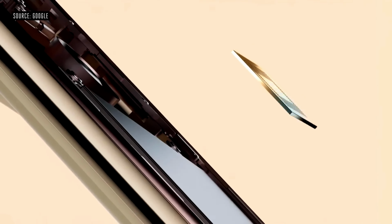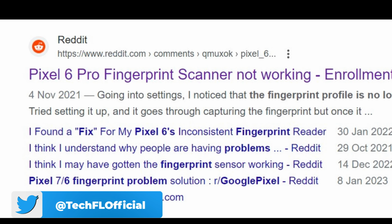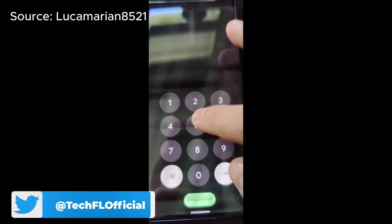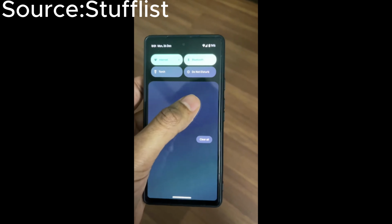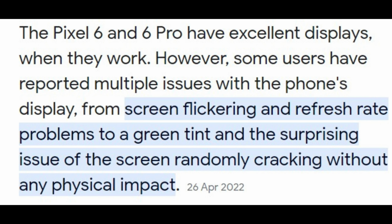Reports started coming out showcasing problems with the Pixel 6 and 6 Pro, from unreliable fingerprint scanner, overheating problems, screen problems like green screens, dead pixels and flickering screens. Auto rotate didn't work, auto brightness had problems, and some users even said that the Wi-Fi calling was broken. Pixel didn't look like it stood a chance. Google failed to produce a good device for consumers.